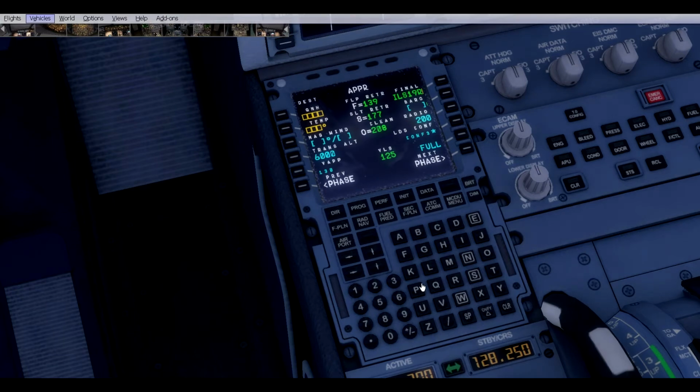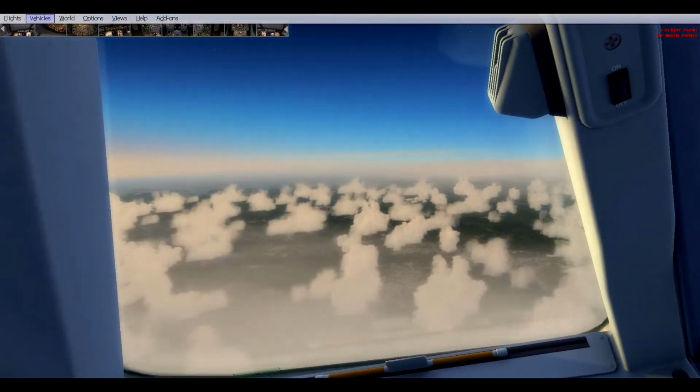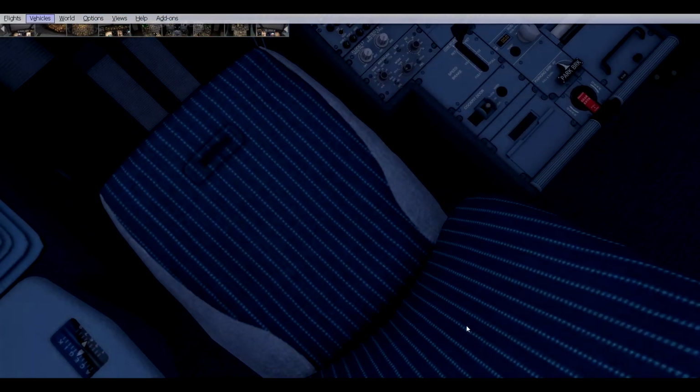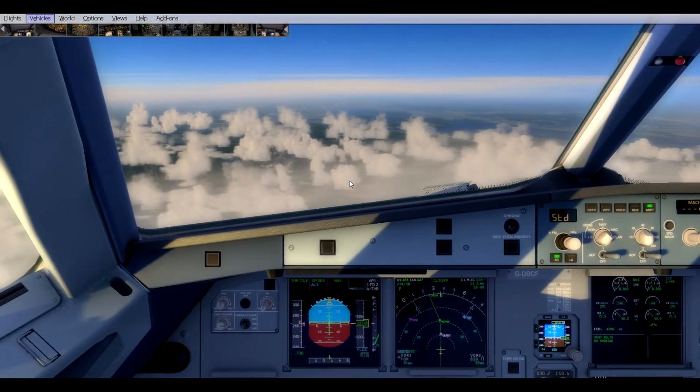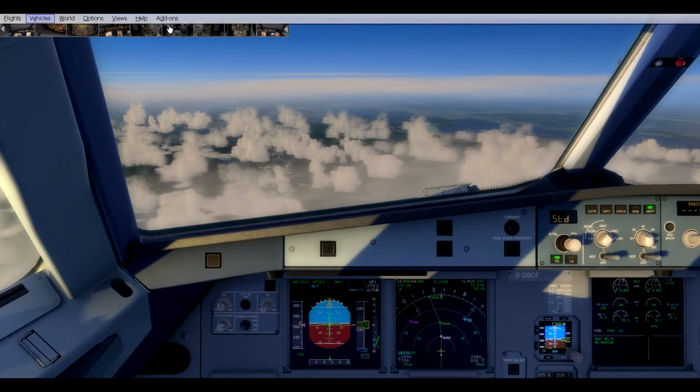QNH on the ground at Oslo is 1028, and the temperature is 12 degrees, which gives us an approach speed of 130 knots, which looks cool. That's the thing, I don't know whether this is, like, if I look at the seat and then we look at real quick, it's really bright and then it gets dimmer. That's meant to happen, I think. It's kind of cool.